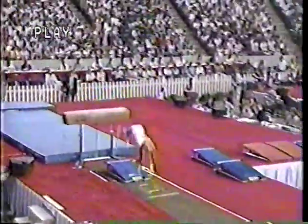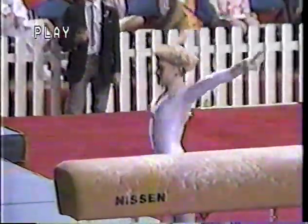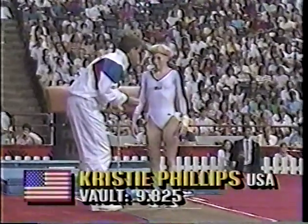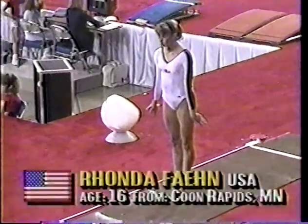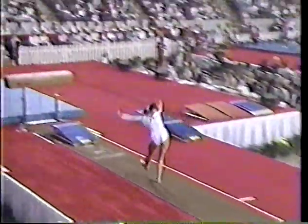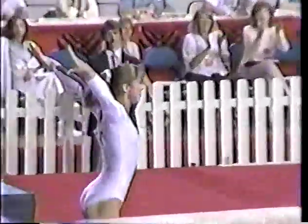Look at this, round off approach, lay out Sukahara with a full twist. Head coach Greg Marston liked that. The highest score of the competition was posted by another Bella Caroli student, Rhonda Fain. Definitely the class of the meet here. Look at the height and the distance on that vault and a perfect landing.